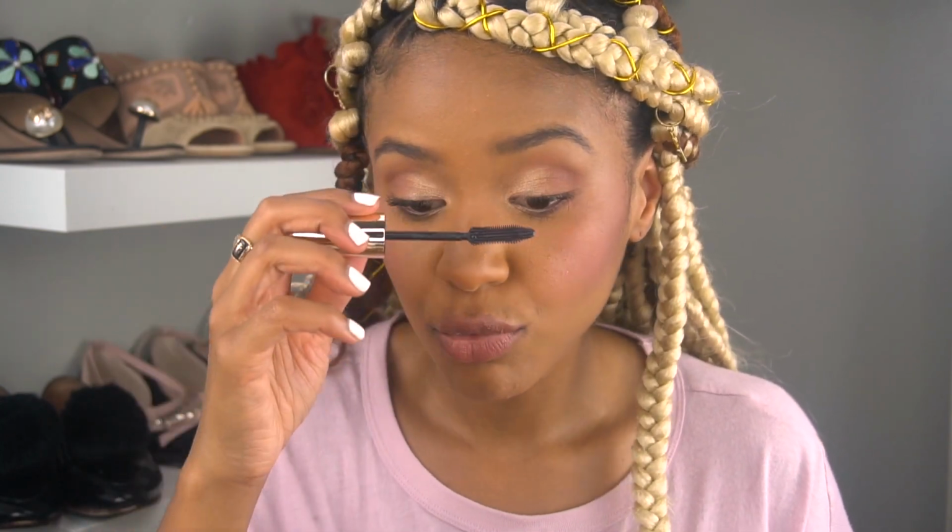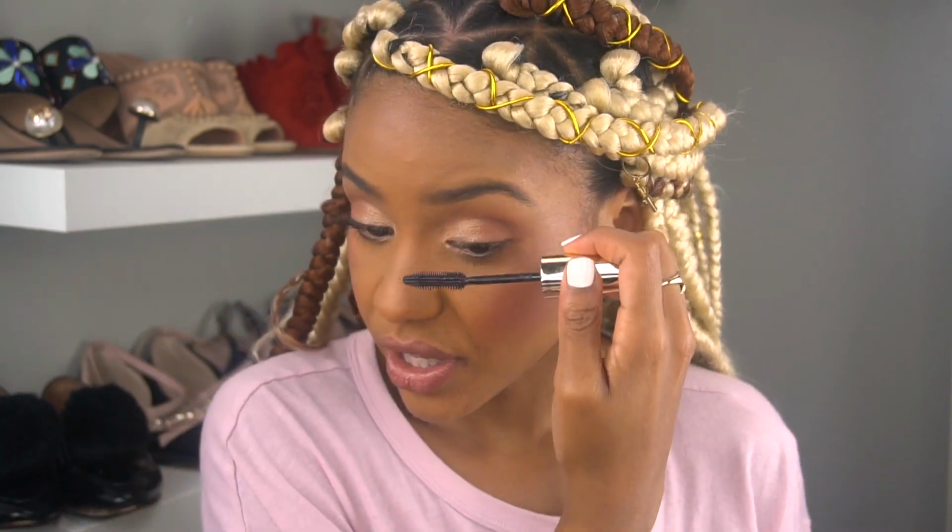I don't know whether it's something about the applicator or not, but because of this applicator shape, I just find that it gets into everything. You're able to move around and just do your thing with this, and it really does its thing. It's very flexible.